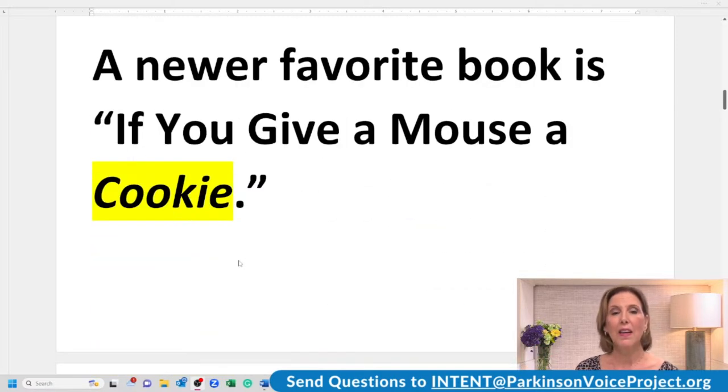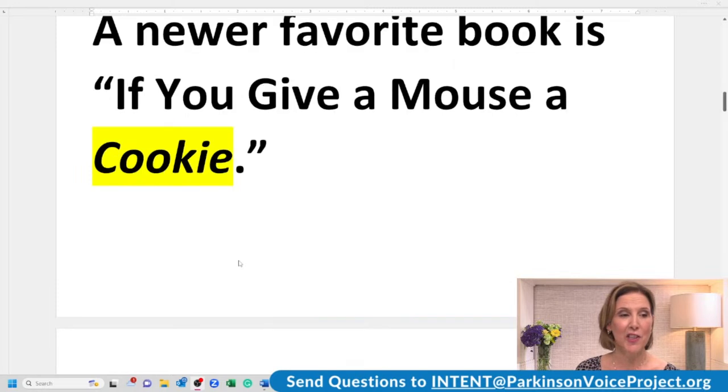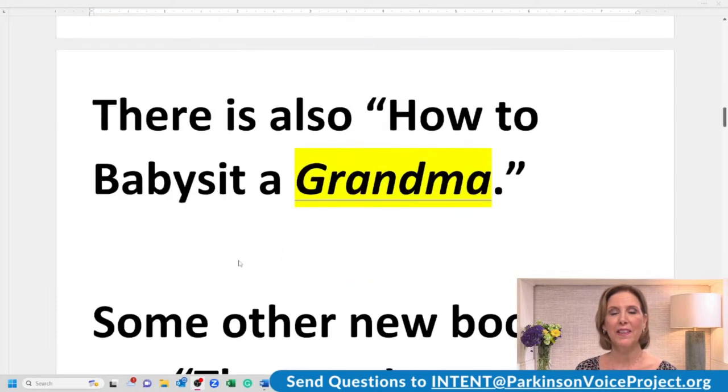Next. A newer favorite book is If You Give a Mouse a Cookie. Again. A newer favorite book is If You Give a Mouse a Cookie. Ready? There is also How to Babysit a Grandma. That's a great one for me this week, right? Again, there is also How to Babysit a Grandma.